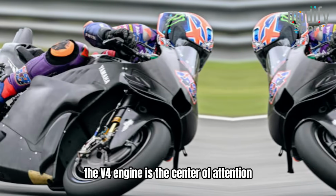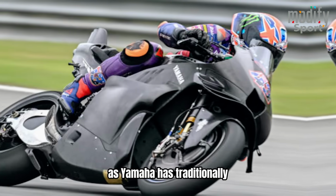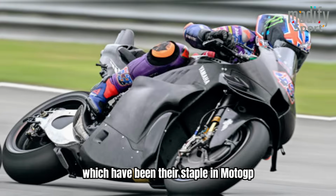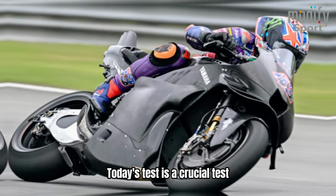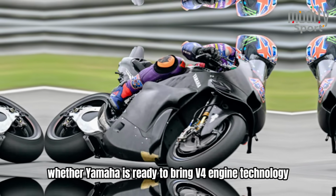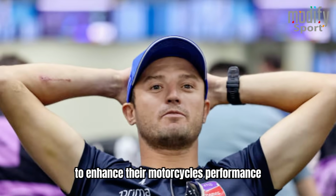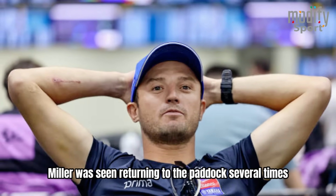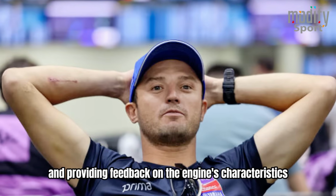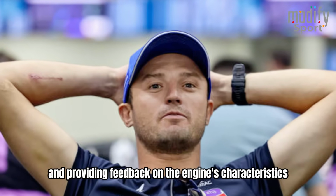The V4 engine is the center of attention, as Yamaha has traditionally been known for its inline-4 engines, which have been their staple in MotoGP. Today's test is a crucial test to determine whether Yamaha is ready to bring V4 engine technology to enhance their motorcycle's performance. Throughout the session, Miller was seen returning to the paddock several times, discussing with the technicians, and providing feedback on the engine's characteristics.